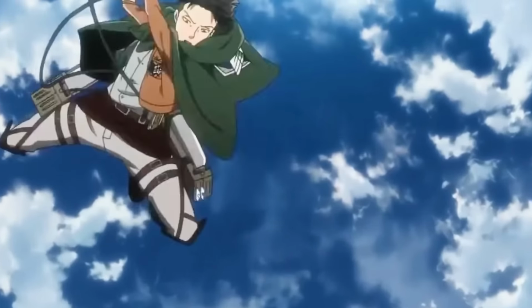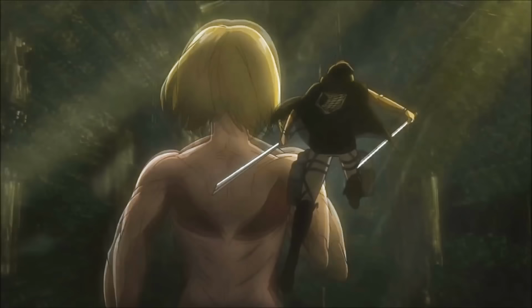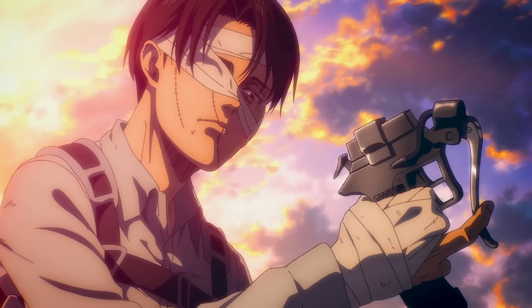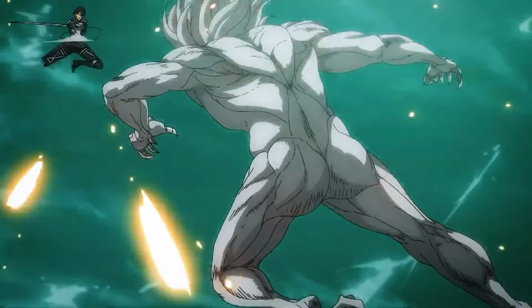Most soldiers use ODM with their index and middle fingers on the trigger. Levi does sometimes do this, however he also has a signature style that is completely unique to himself. Fans like to call this Levi fidget spinner mode. He flips one of his swords backwards and instead uses his pinky and ring finger to operate his ODM gear, which is why losing both his middle and index fingers wasn't enough to stop humanity's strongest soldier.